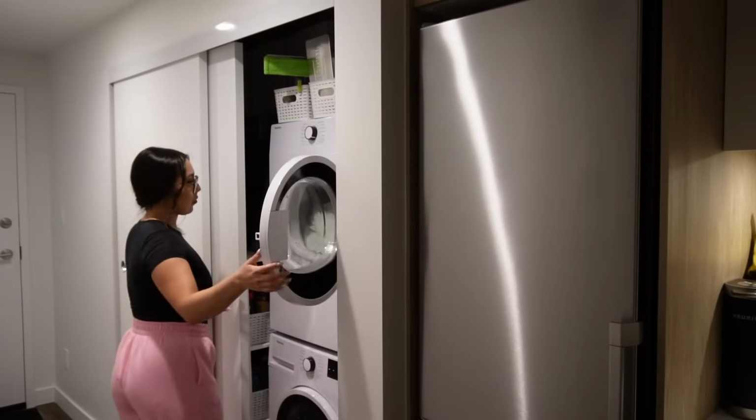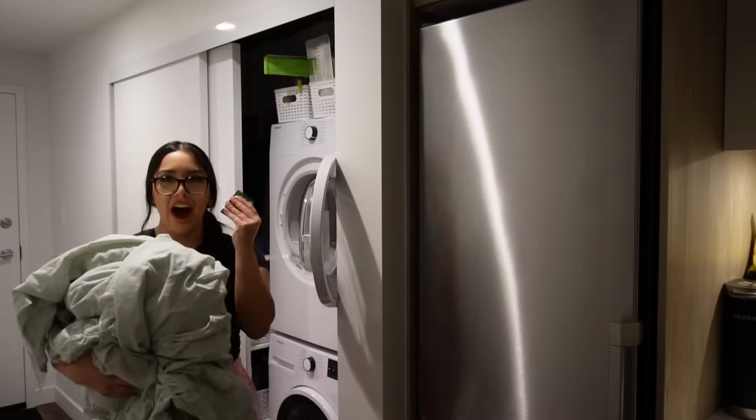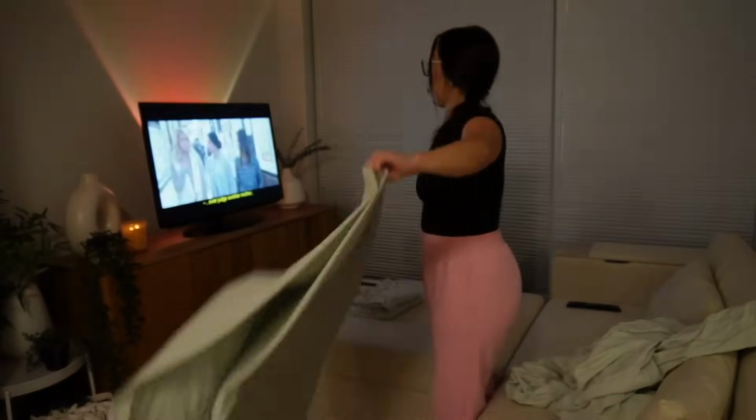Also had some laundry to fold up, and I realized that I had my debit card in the dryer. Oh my gosh. But now I'm just gonna go ahead and fold up my bedding and put that away.